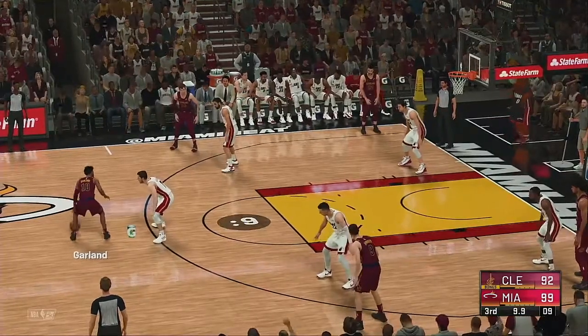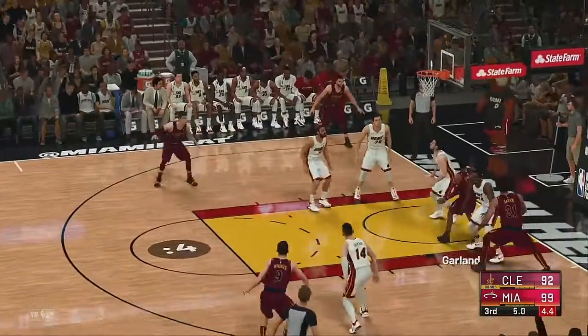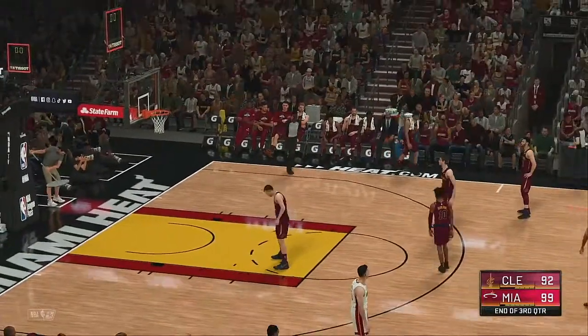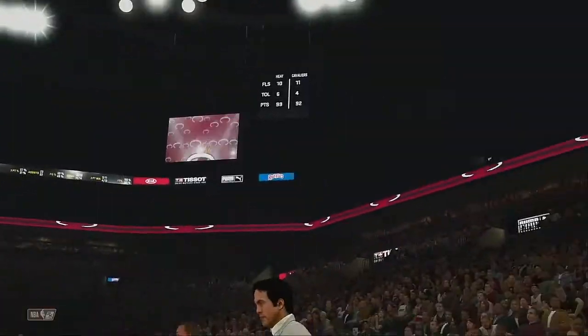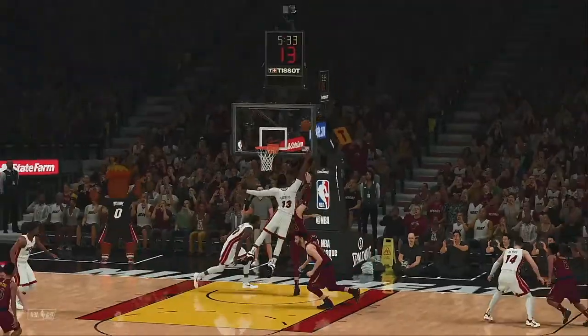Now, here's Garland. He's guarded by Dragic. Dragic with some nice D. And so it's the Miami Heat heading to the bench with a 7-point lead as we wrap up the quarter. Their lead is where it is because they've gotten good shots. A lot of good shots. We'll return shortly.